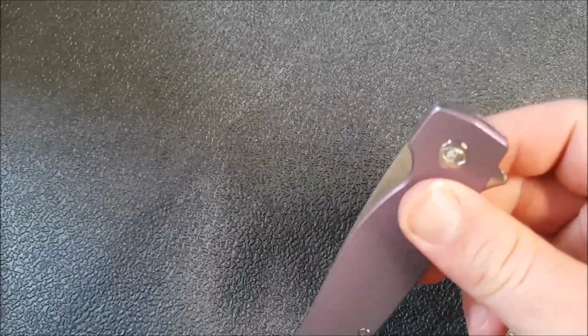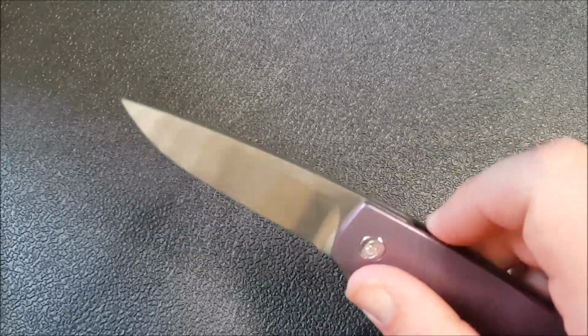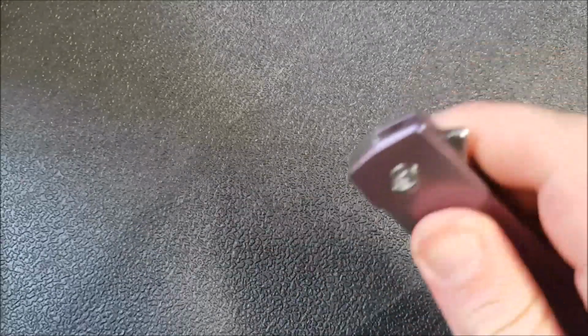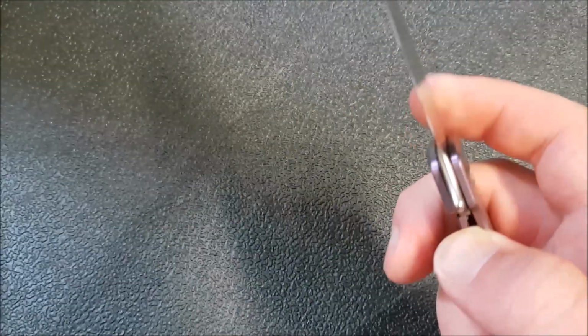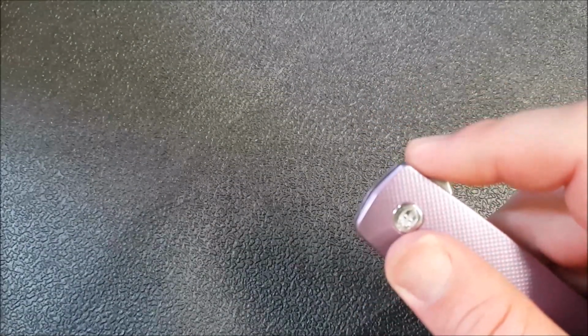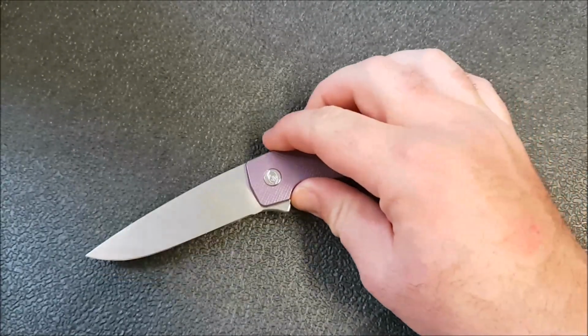The lock bar is easy to access. The only complaint I have is I think they've smoothed this flipper tab just a little bit too much. There is some jimping there, you can see, and if they left that a really, really little bit sharper, I feel like it would be a little easier to flip this. As it stands, the odd time I feel like I've got to put some extra energy into paying attention to what I'm doing to make sure that my finger doesn't slide off the flipper tab.